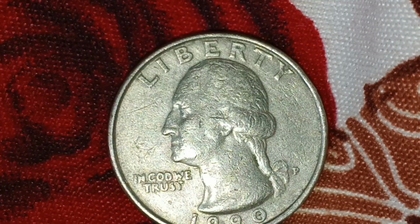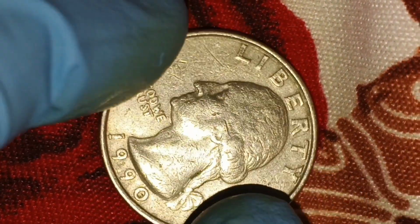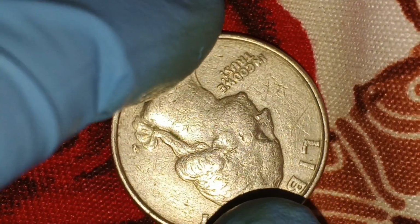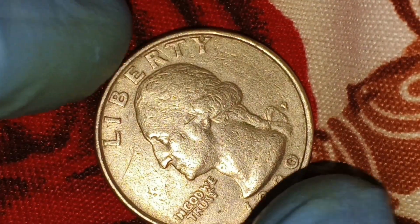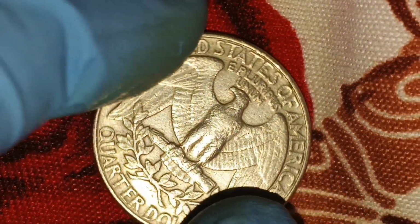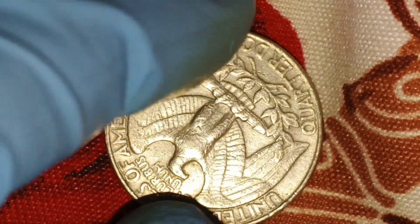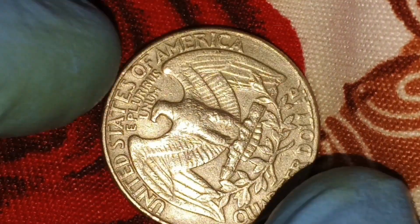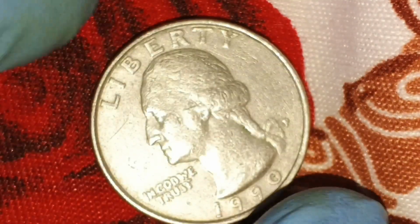First, examine the coin carefully under good lighting. Look for any doubling in the text, especially in the word Liberty or in the date. This could indicate a double die error. Check the edge of the coin for any unusual coloring or layering that might suggest it was struck on the wrong planchet. Use a precision scale to weigh the coin. A standard 1990 quarter should weigh around 5.67 grams. If it's significantly lighter or heavier, you might be looking at an error coin.